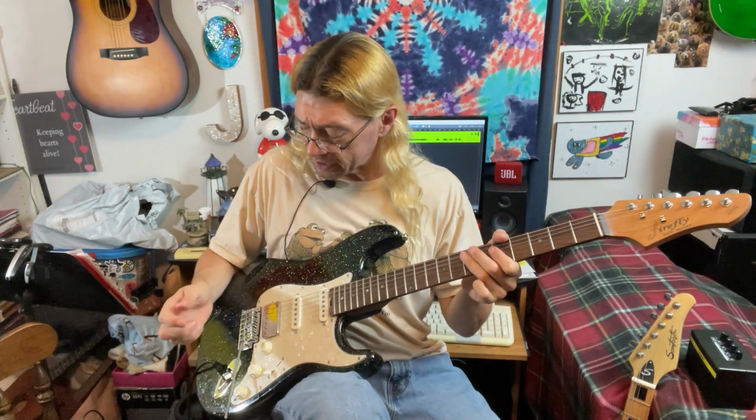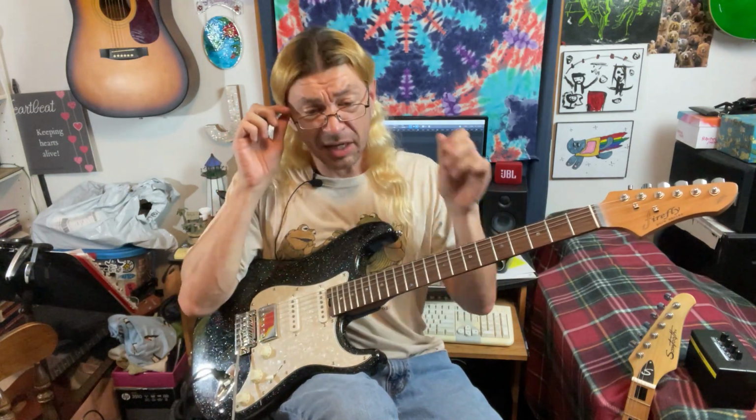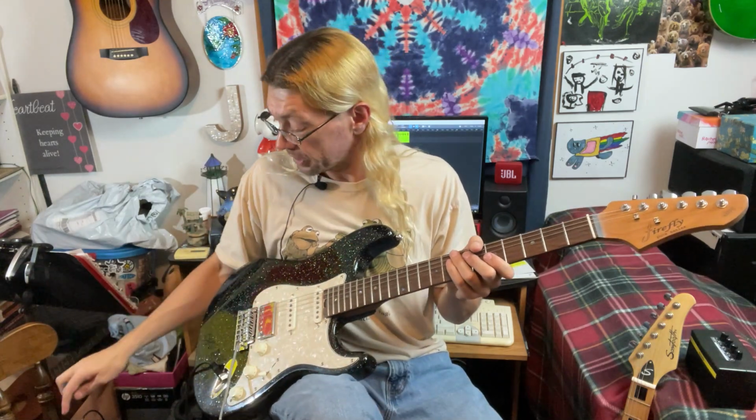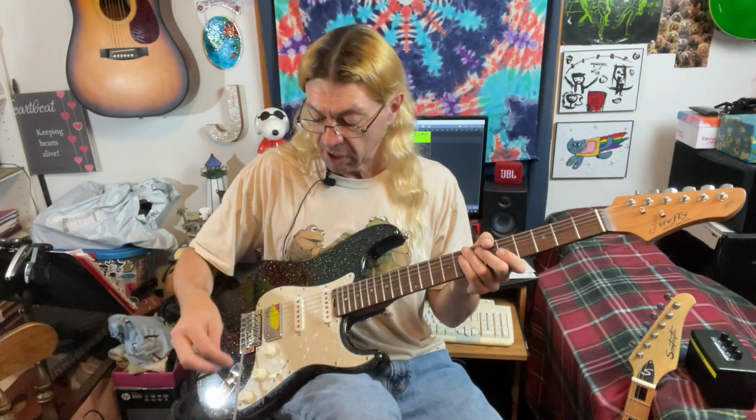Yeah, you get the idea, right? I like the way the pickups sound. To be honest with you, this has one of the better neck pickups, in my opinion, of the ones I've played. Let's put a little bit heavier, and I'll go back through it.